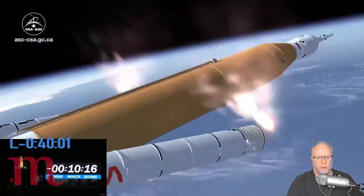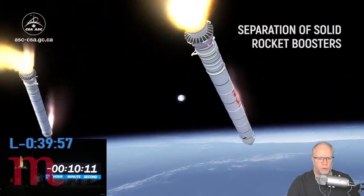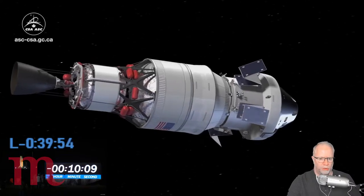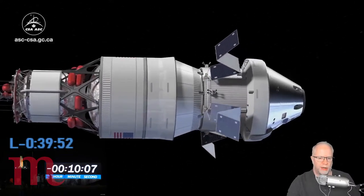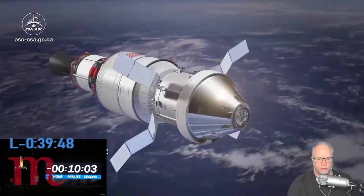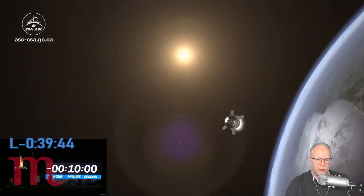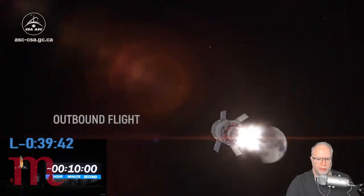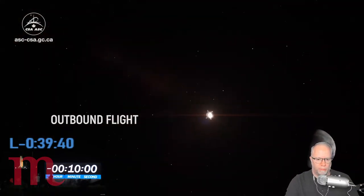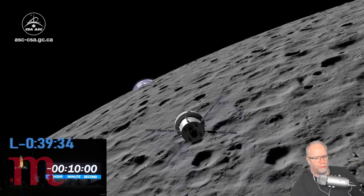In a very abbreviated sense, the solid rocket boosters fall off, and the whole thing gets up into orbit. The Orion spacecraft unfolds its solar arrays about 18 minutes after launch. We probably won't be broadcasting all the way through that, but you can catch it on NASA TV, which will be broadcasting that, and hopefully we'll get to see some camera views of that as well.